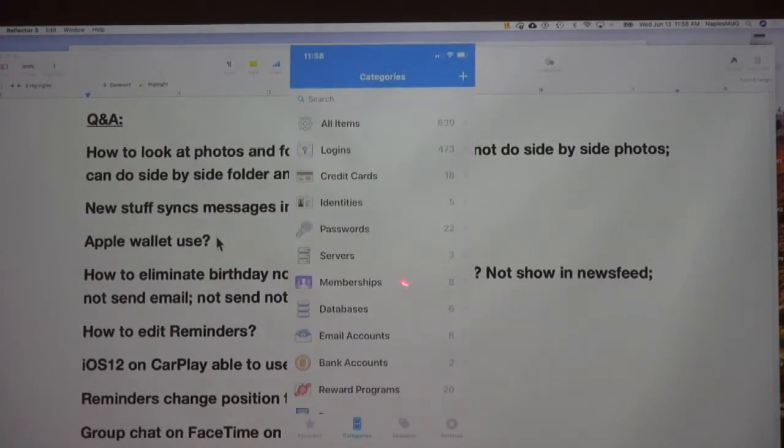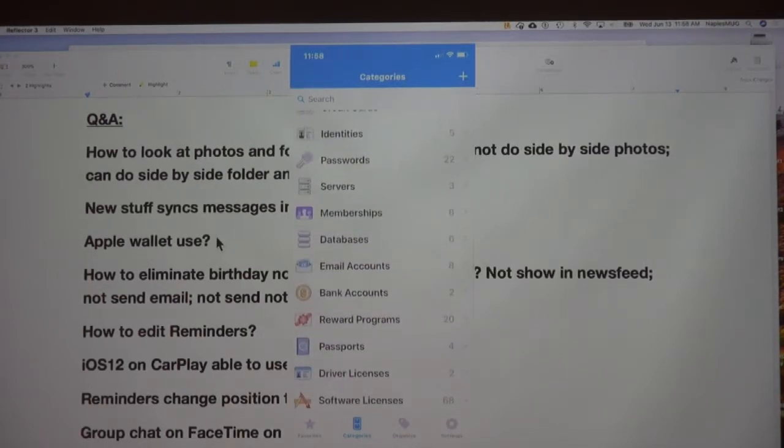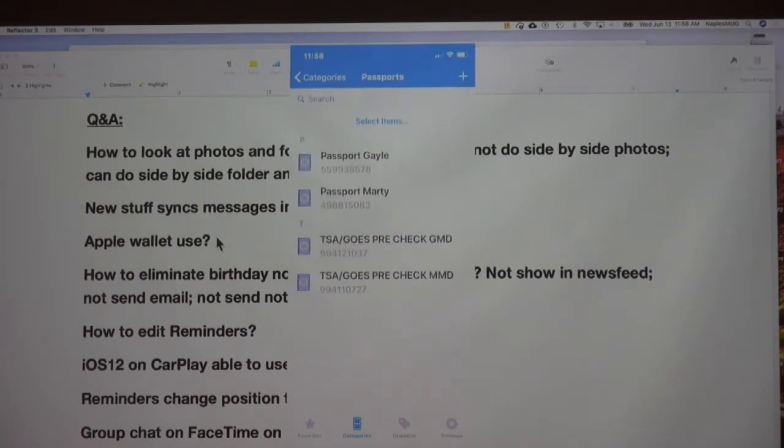All my credit cards, this is my 1Password thingy. All my credit cards are here, all my reward cards are here, my driver's licenses are here, my passports are here. I keep copies of all that, so my passport is registered here and it's got pictures. So if I ever got stolen, I would just use that to print off a copy.